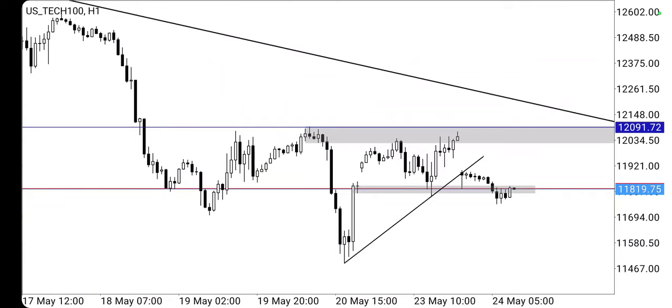And then on H1, what do you have? On H1, let's say you wanted to buy from the trend line because you're saying, I want to buy. But here's an important thing that you need to keep in mind that I'm always preaching this.